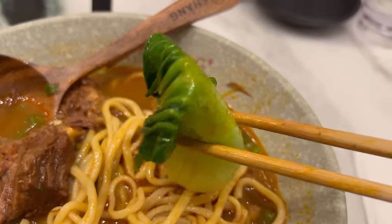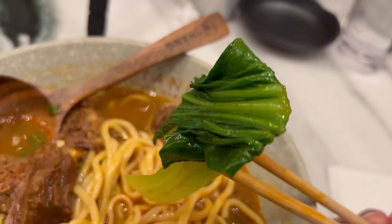And then the last element of this soup is the bok choy. Nice vibrant green color to this. See how it is.